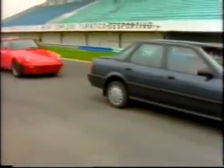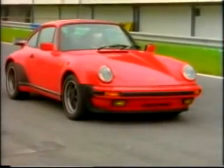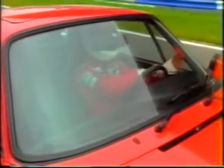The Porsche Turbo is a legendary high-performance car. Top speed over 160 miles an hour, acceleration to 60 in about 5 seconds. Driving the Porsche will be Formula 3000 racing driver Alan McNish.